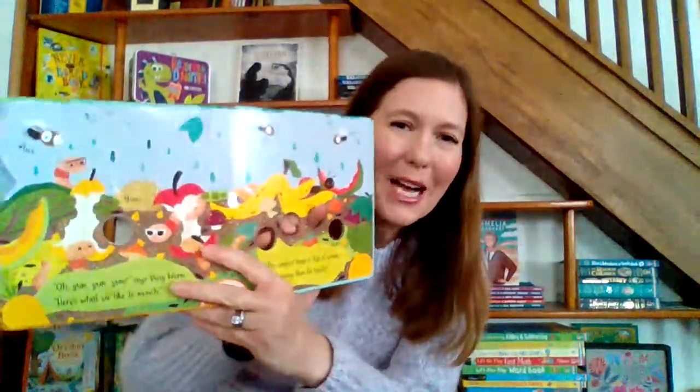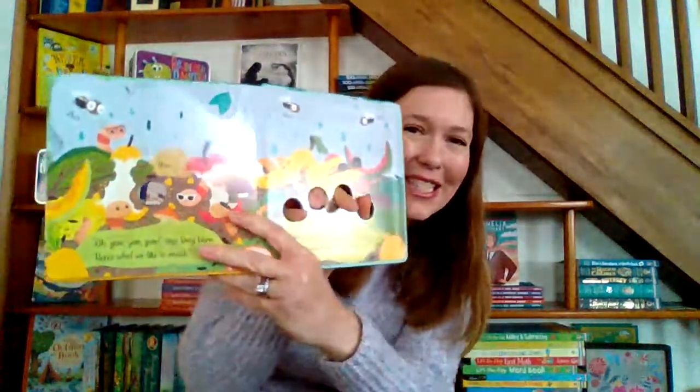And I really enjoy, we were talking about the environment, right? In the last page, the worms are in a compost heap. So I'm like, oh, that's so great. They're teaching kids about compost as well. So this one is so much fun. We're having a lot of fun with this one.